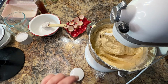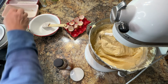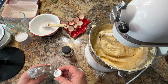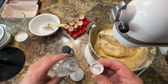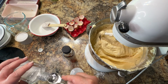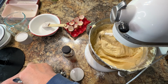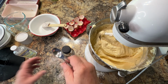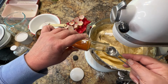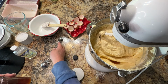Okay, and before that's completely mixed in, I am going to add some vanilla and some almond. You don't have to add the almond, but I really like the flavor of it. So I'm going to add about a teaspoon. Let me go ahead and add a teaspoon of almond. And then I'm going to add 2 teaspoons of vanilla because the recipe calls for a tablespoon of vanilla, which is 3 teaspoons. So I'll just substitute a teaspoon of the almond for one of those vanillas. And you know what? If some of this vanilla accidentally spills in there, oops, like that, I'm good.